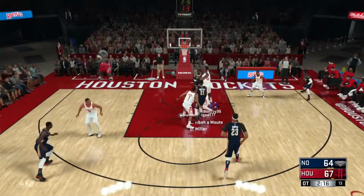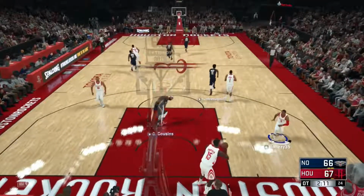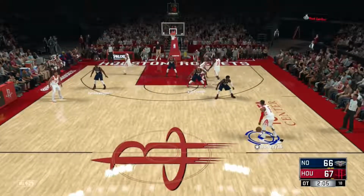Miller, the pass to Cousins. 2 points. That one goes. Cousins has got 20. And look, he's been so dependable in this game, taking nothing but good shots.